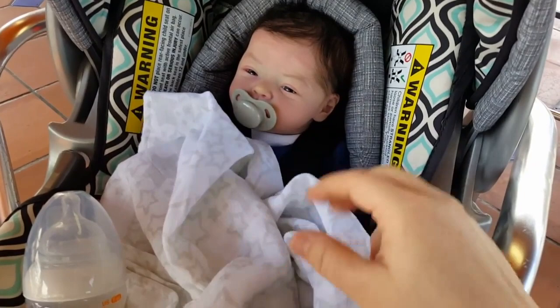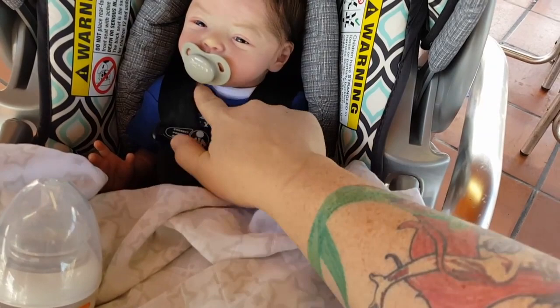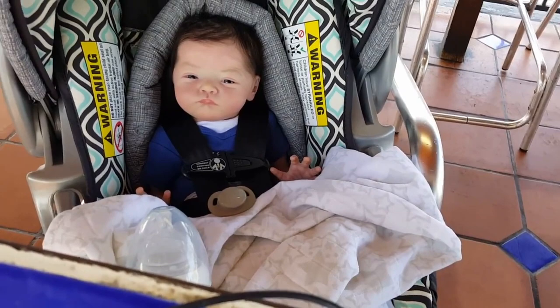And I did bring Andy with us. He's looking so cute. Just hanging out in his car seat. Looks scared. He always looks so scared. Aw, he's adorable. He's one of my favorites. Oh, look at you, so cute.